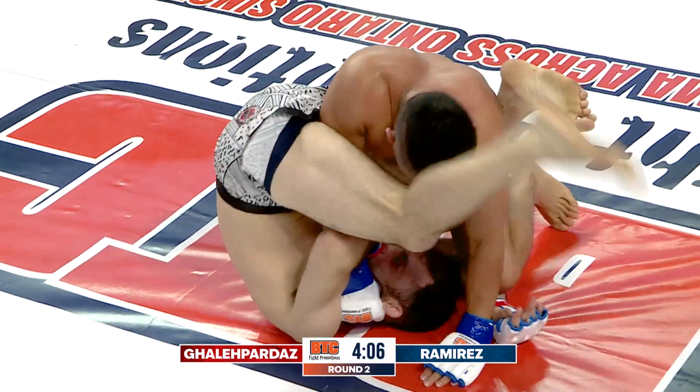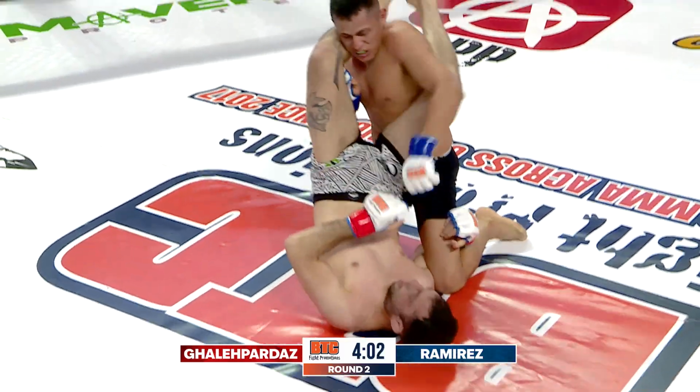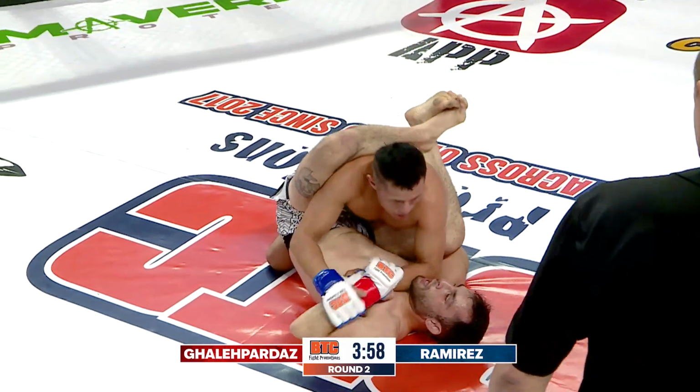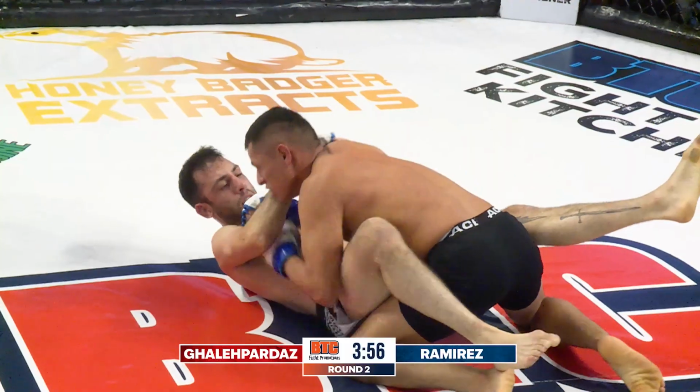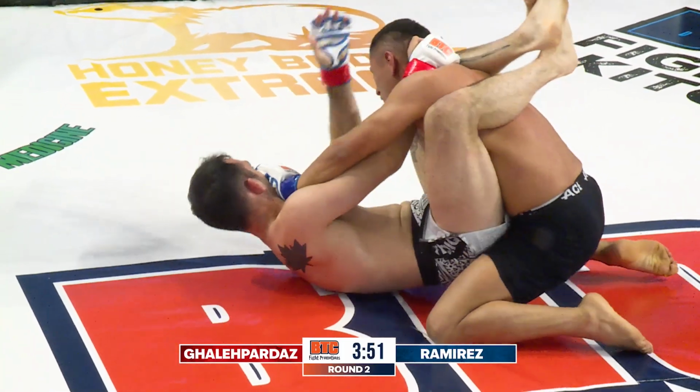And look at him turn this and try to trap the arm, try to get a crucifix, but he's got to watch out for his own arm as Ghalehpardaz is dangerous with those arm bars, but a big hammer fist as well from Ramirez. What action here, and we're just 2 minutes into the second round. This is a great fight.